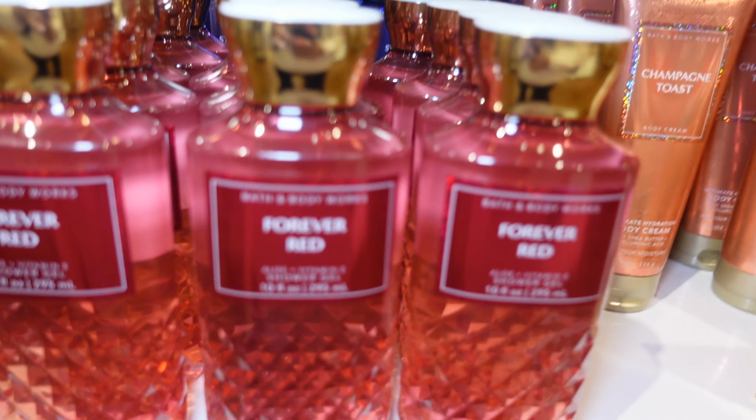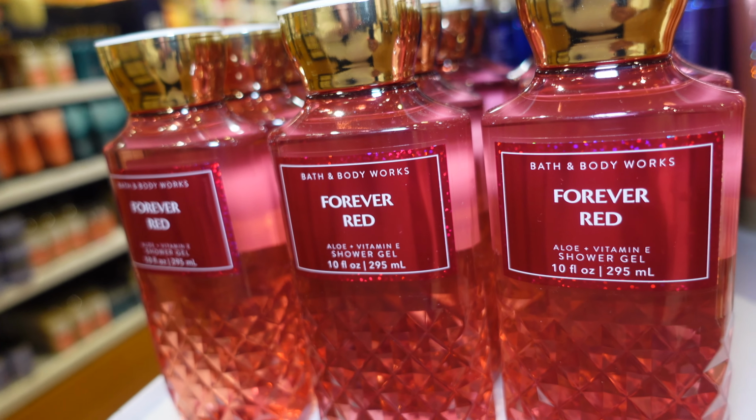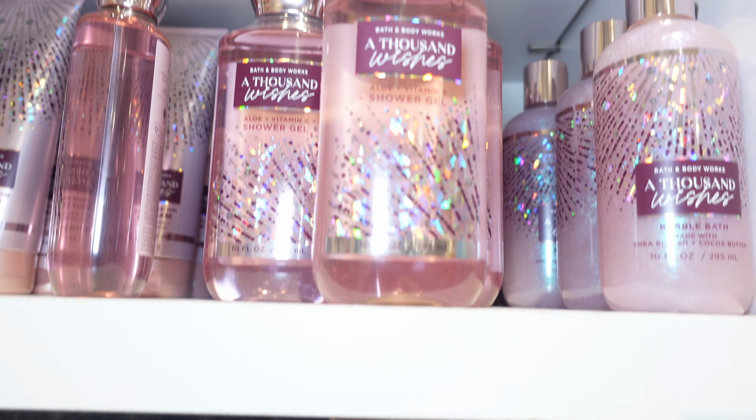First thing that I see that intrigues me is this Forever Red. The packaging is so pretty. It does not smell like it looks. One of my favorite fragrances here is called Thousand Wishes, and I think a lot of people love Thousand Wishes. It has been here for years, and it is also a part of the buy three, get three free deal.